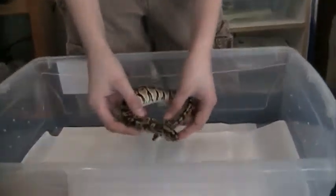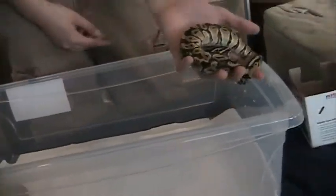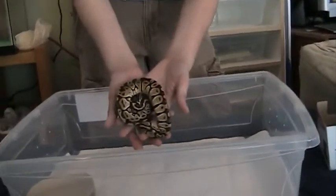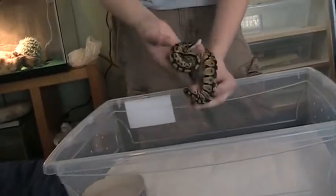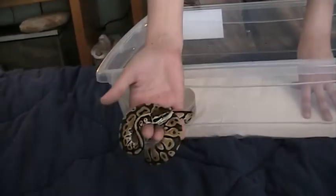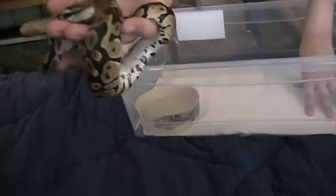I don't know when she was born, but she's 94 grams before she ate. Just a little thing. I'd estimate probably 2 or 3 weeks old, maybe a month. There was a male there that I was so tempted to buy because he looked like a super, I won't lie, his face was all blushed out. But she's pretty good too. She's got real white lips, so you can see a comparison.